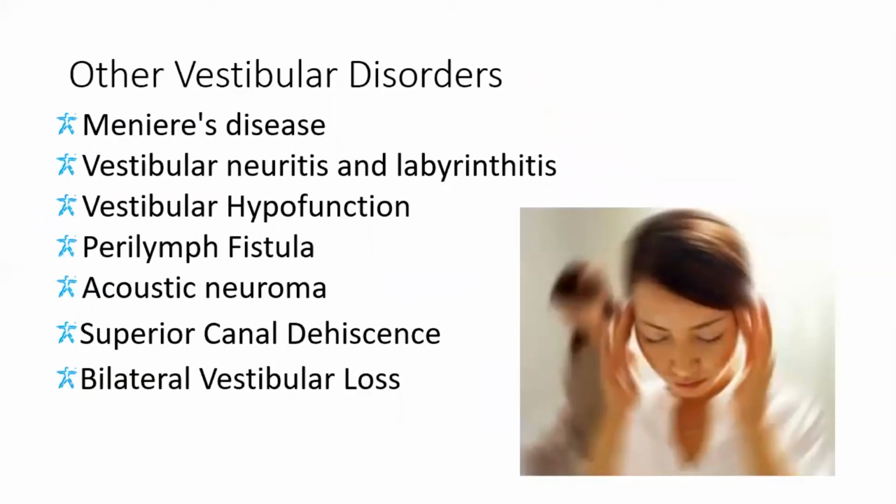Okay, so that's BPPV. So this slide just lists a few other vestibular disorders. We're not really going to talk about all of these. Meniere's disease, that's a really horrible disease where you have debilitating, spontaneous episodes of vertigo. Vestibular neuritis and labyrinthitis, those happen when there's an infection to the nerve that goes to our vestibular system. And you can kind of read through the rest. We're not really going to go through each of these here.